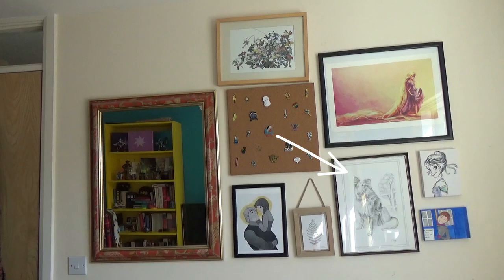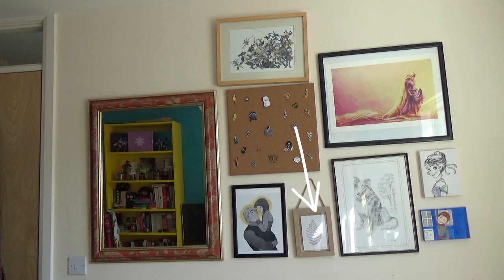This is a drawing that my mum got for my nan, and it hung in her house when I was growing up. This was a frame that RJ got me when I moved in, and he's supposed to put a photo in it, but it had this example picture of a leaf inside, and I like the leaf, guys.